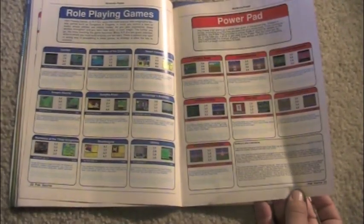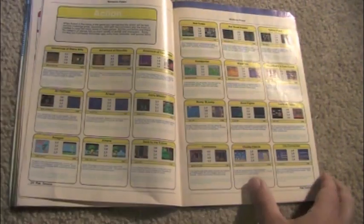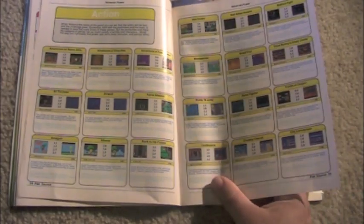What do the power pad games get rating-wise? Street Cop, not very good. I haven't seen any 5s. Dance Aerobics got pretty high scores. I haven't seen any 5s here. A lot of 4.5s. Action. Castlevania got some 4.5s.